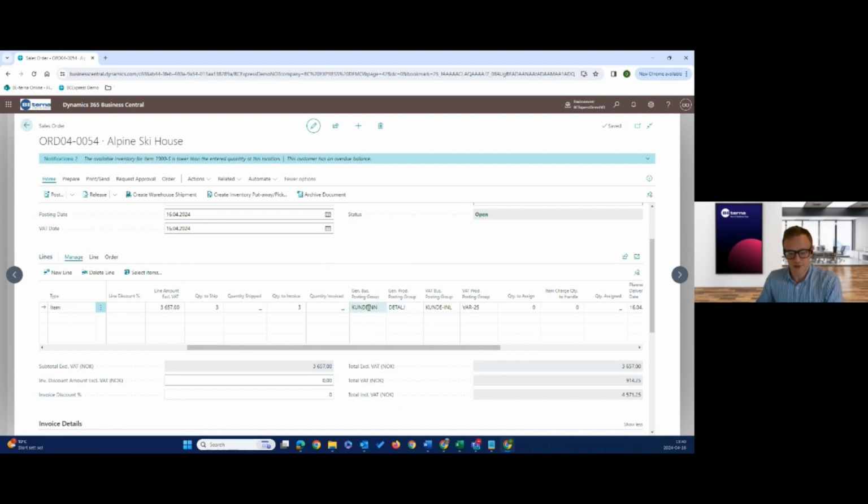And the combination of these two determines which accounts to use from the chart of accounts when posting this to the general ledger. Same thing applies to the VAT posting groups, the business posting group from the customer card and the product posting group from the item card. These two determine how the VAT is posted.